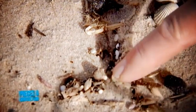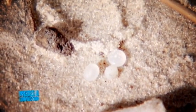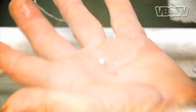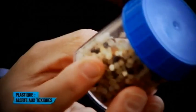It is impossible not to talk about another major source of plastic pollution, mermaids' tears. Behind this elegant name, we find plastic pellets used as raw material for making anything out of plastic. Billions of them are in the environment.